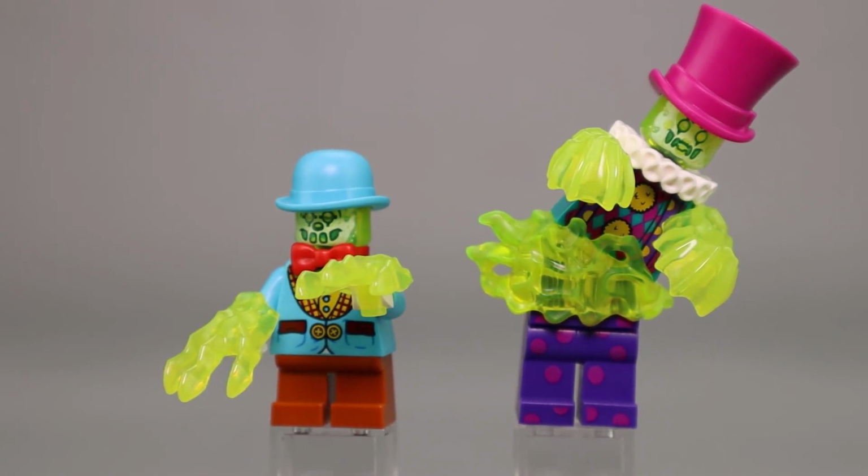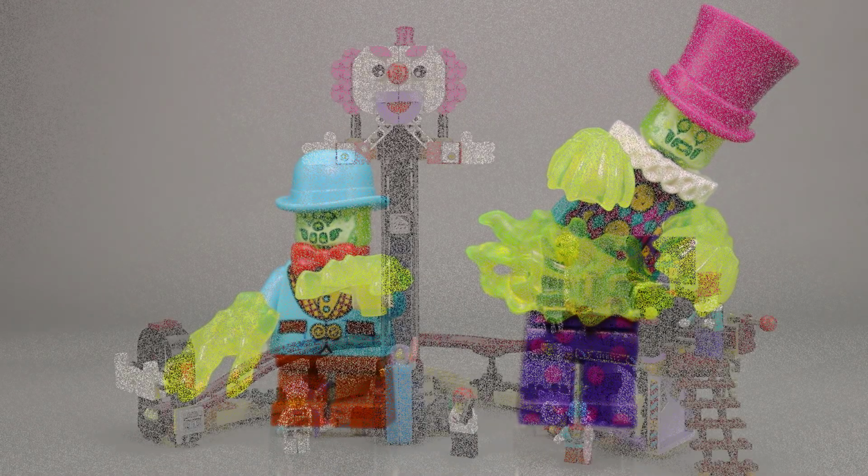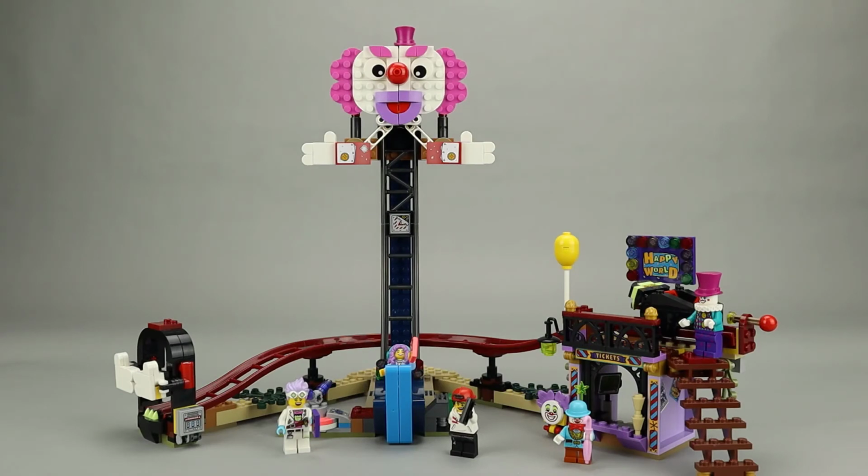Let's go back and I'll give you my final thoughts on this set. Once again, they have created a fun play set for the Hidden Side. This is a very colorful set. I like the clown face you see way up high there on the top of the lift or rocket ride.